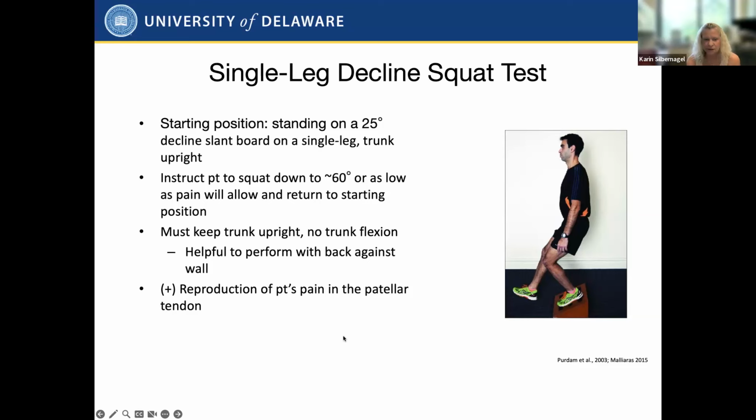This has also been used for treatment, but what we are seeing, and I'm going to show you shortly, is that this position, this squat, is actually one of the highest loads on the patellar tendon.